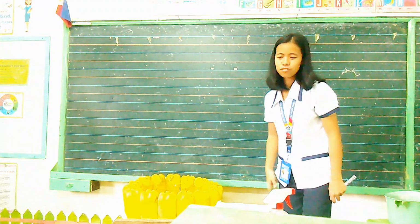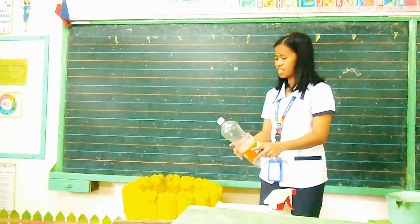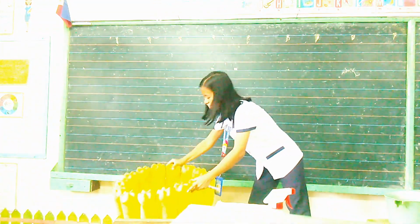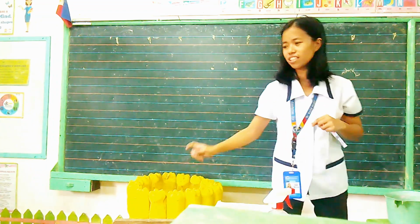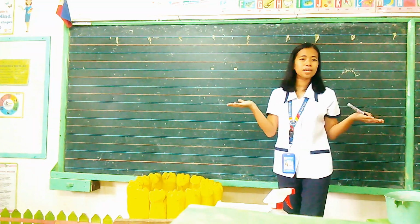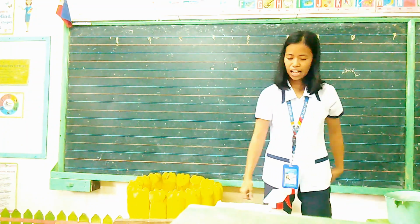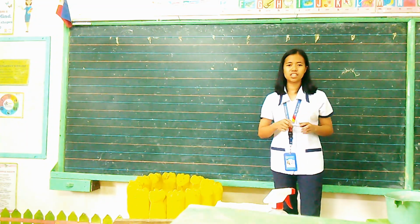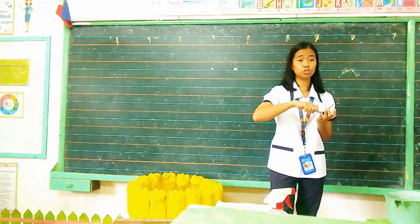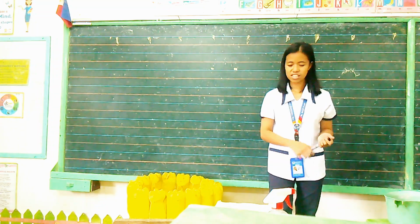Another example of recycle is this empty bottle. We can use it as this, a trash can. Very creative. We can use it as a trash can, we can make it into a lantern, or we can put plants in it again. There are many uses. Then, recover. Who can give me an example of recover? Plastic. Okay, plastic can be turned into crude oil, which we call krudo. That is the example.